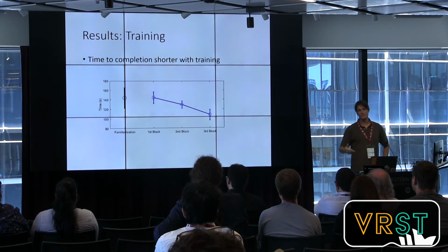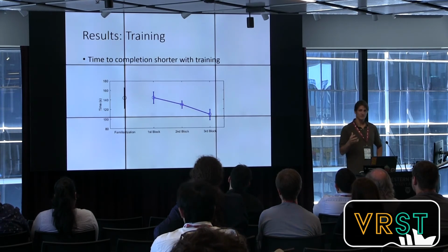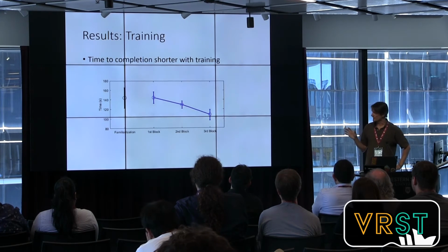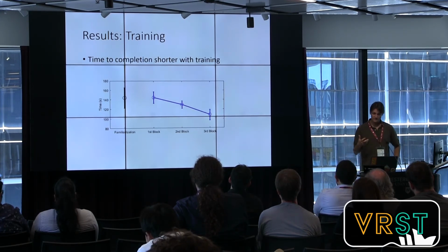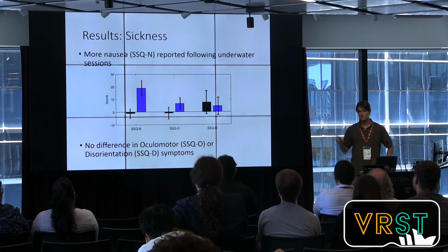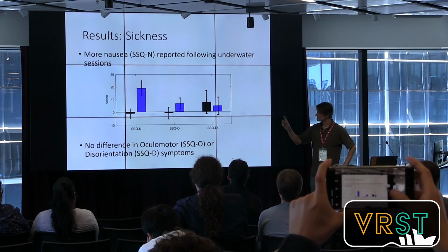So they were actually learning to use the jetpack locomotion, which was one of the things that we wanted to show, that you can do effective training in this environment. Not an unexpected finding, but we wanted to show that anyway. Really, we wanted a task that would allow us to assess the sickness and the presence, and that's what I'll show you now. So here are the results, the three different sub-scores for the simulator sickness questionnaire.